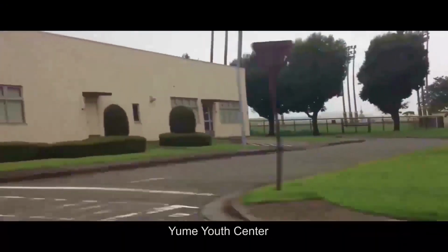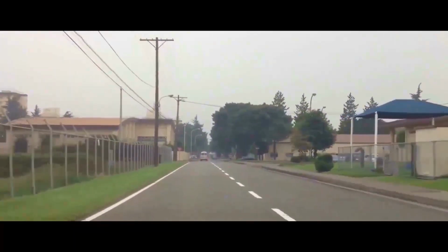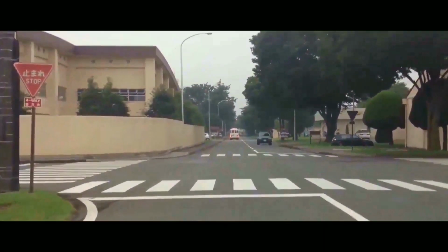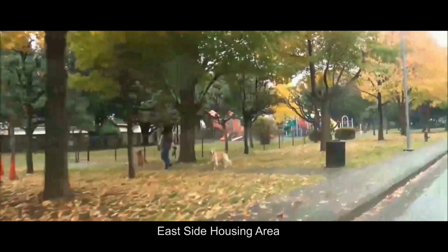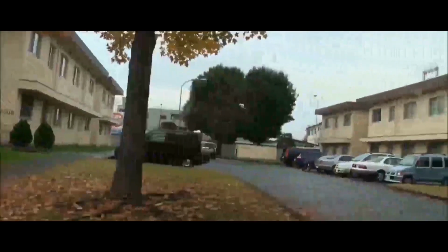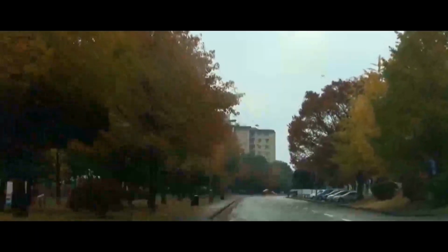Here's the daycare, the youth center. And next door to it is a child care facility. Off to the left, the indoor pool complex, the Natatorium. And if you were to turn left, you'd head toward the base hospital. Now we're driving through a housing area, and there's 2-story townhouse quarters mixed in with the tower housing units and the like.